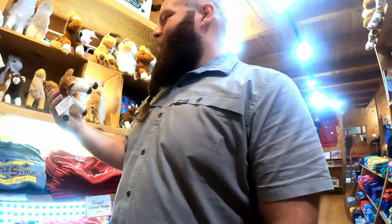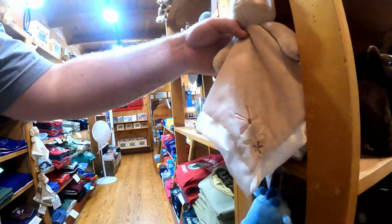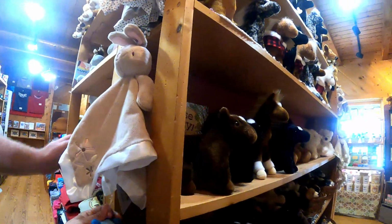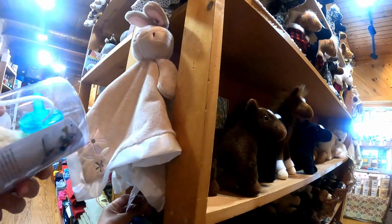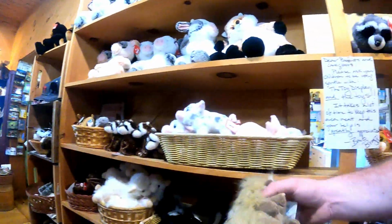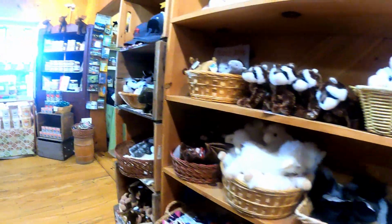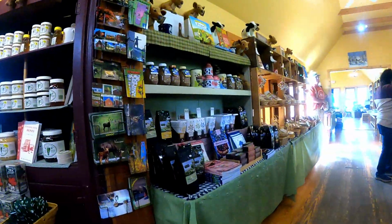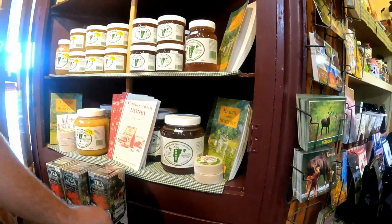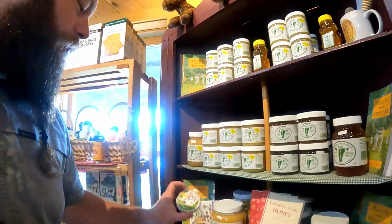What is this, baby? It's a rabbit. It's like a rabbit snow blanket. Hello, Bragg. We're open until 6 o'clock. Very cool. This is a picture. But all their stuff is all quills. Oh yeah, we have quills. Protection against predators. Oh, there's more here. The maple tea. We got bee honey, $48.50. Oh, it smells so good.